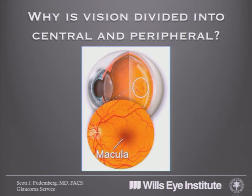So why is it that the visual field is divided into the peripheral and the central vision? The reason is because the form of the eye follows its function in this case. If you look at an eye, and if you could peek inside of it, if you looked at this circle that's right in the back, that circle is on a part of the retina called the macula. The macula is right in the center of the retina, and the retina is like the film of the camera, if you think of the eye like a camera. It's located in the back of the eye, and it collects visual information and then transmits that information through the optic nerve back to your brain so you can see.